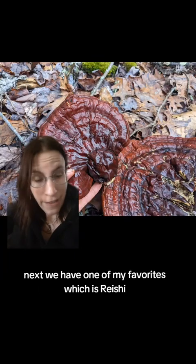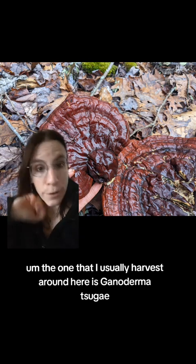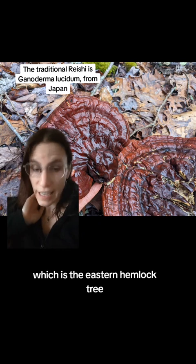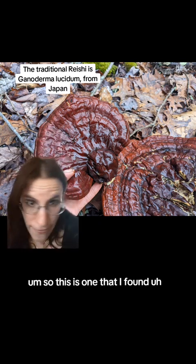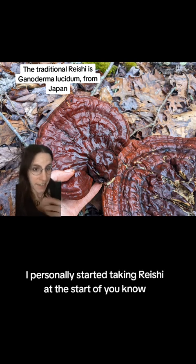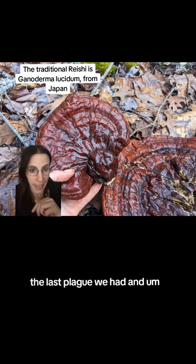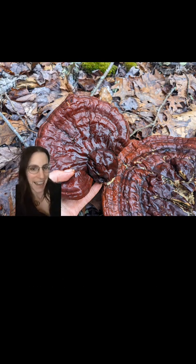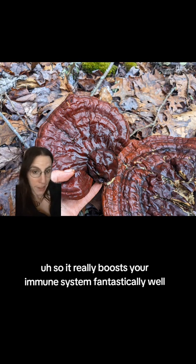Next, we have one of my favorites, which is reishi. The one that I usually harvest around here is Ganoderma tsugae because it grows on Tsuga canadensis, which is the eastern hemlock tree. So this is one that I found the other day. Reishi is fantastic for boosting your immune system. I personally started taking reishi at the start of the last plague we had, and I don't think I ever got the plague. So it really boosts your immune system fantastically well.